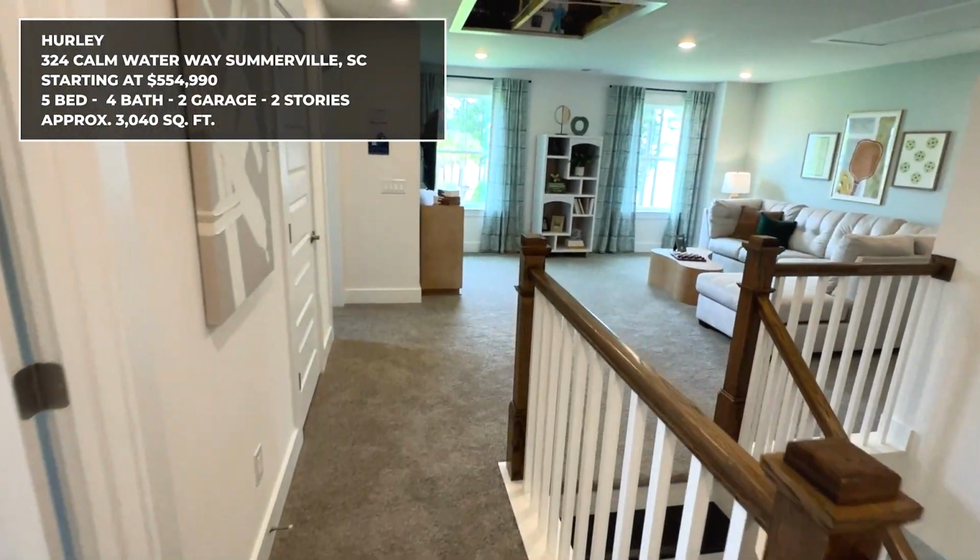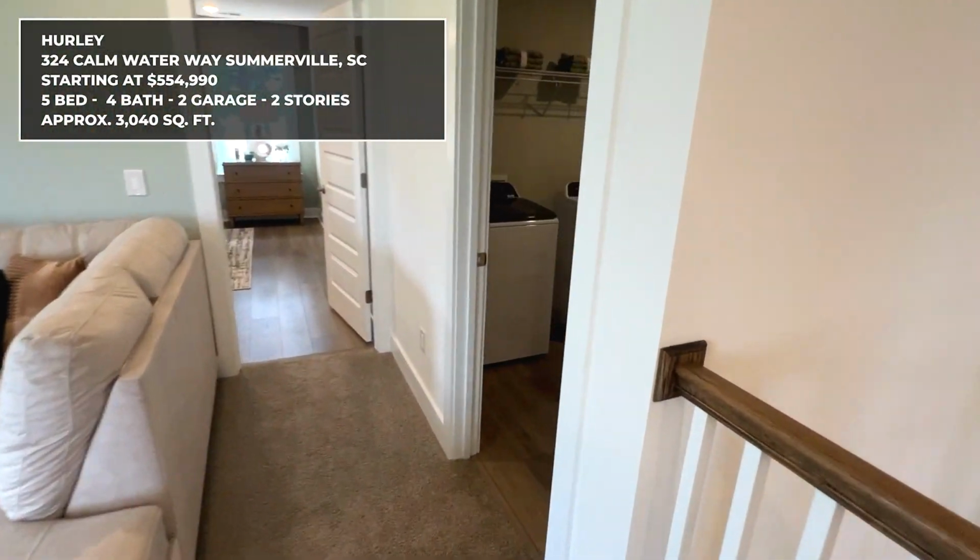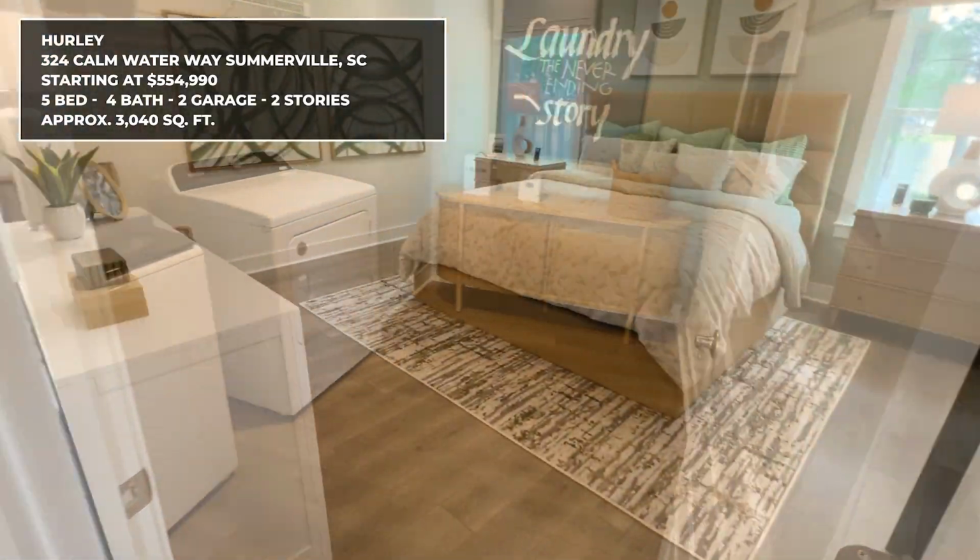This furnished model that you're looking at is the Hurley, and it's also where the model home office is. So when you come into the Coves, this is where you would check in.